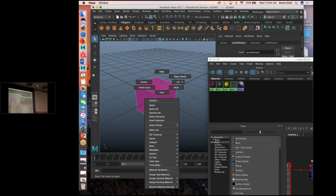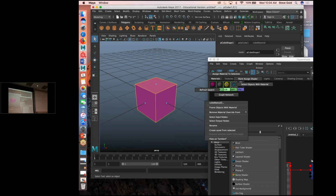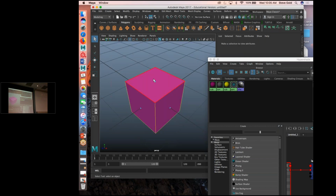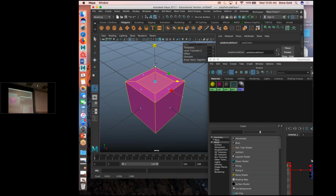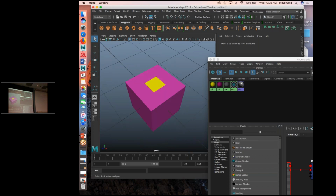So now what I can do is select one face of my cube and then hover my cursor over the material in the browser. Hold down the right mouse button, Assign to Selection. And now just that one face is made of the yellow, while the other parts are made of the pink or the purple. So the limitation is the edge flow of the model. So let's say, for example, I wanted to make a small yellow square in the middle of this face. I could do an extrusion, make a smaller face inside of a larger face, select that face, assign that color. So really the only limitation to where I assign color to the material is the edge flow of the model.